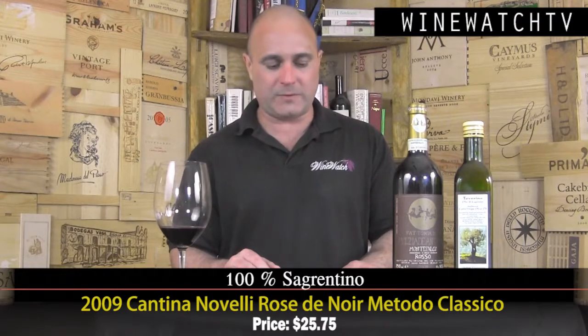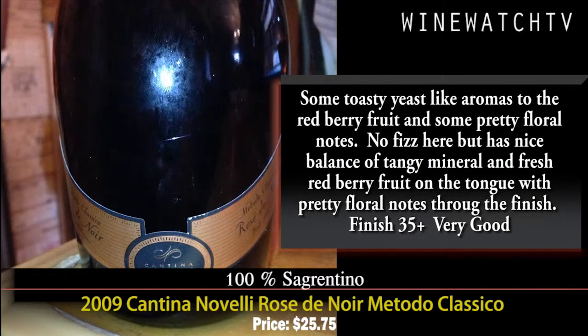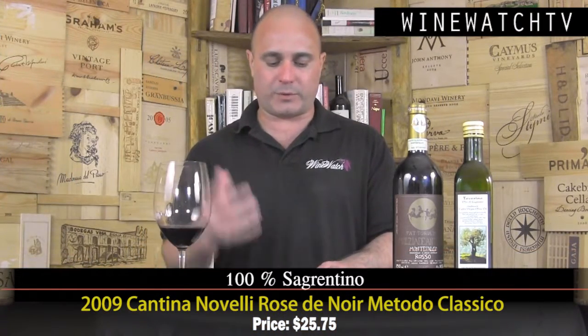But the first wine, Cantina Novelli, Rosso de Noir, Metodo Classico. This is a traditionally made sparkling wine like they do in Champagne, with 100% Sagrantino aged on the lees for 10 months. You do get some of that toasty, yeasty note to the aromas, red berry fruits, and pretty floral notes. But there's no fizz here in the wine. One of the things you don't want to do when you're showing people sparkling wine is keep it open so long that it loses all its fizz. I don't tend to mind the lack of fizz because this wine was still nice and fresh on the palate. Red berry fruit, pretty floral notes on the finish. A very good little sparkling wine for $25. Probably better with the sparkle though.